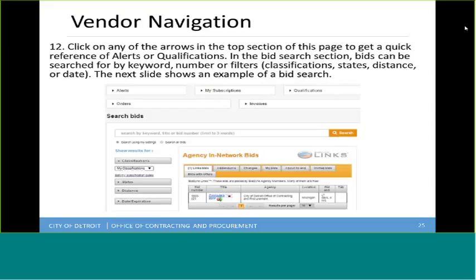and qualifications. For the city of Detroit, they're going to be taking advantage of alerts and qualifications. Anytime that one of the certifications for the city of Detroit is up to expire, or any time that a change has been made, you're going to receive an alert in the alerts box. Or any time that you need to go in and see your qualifications for the city, you can do that right from the qualifications box.